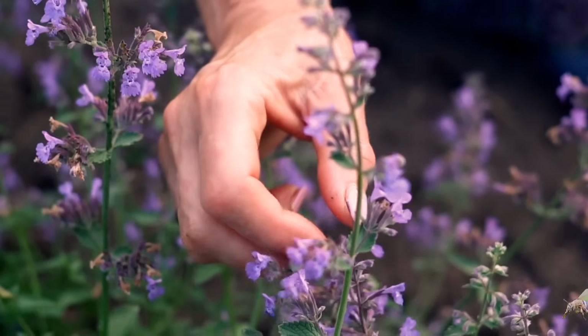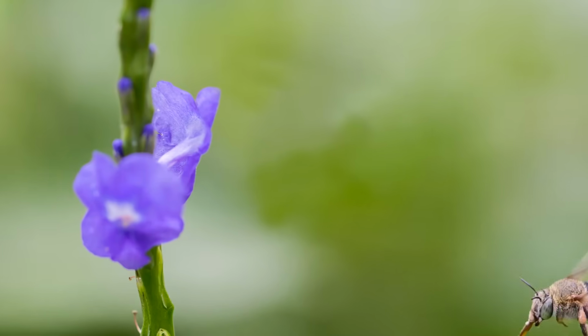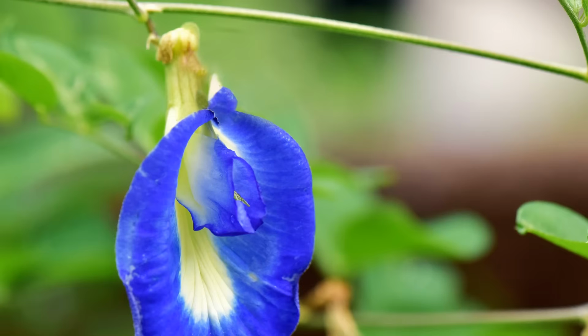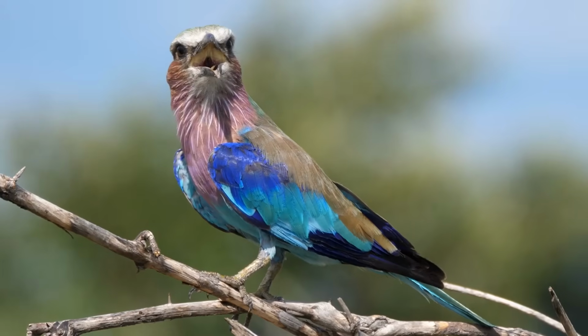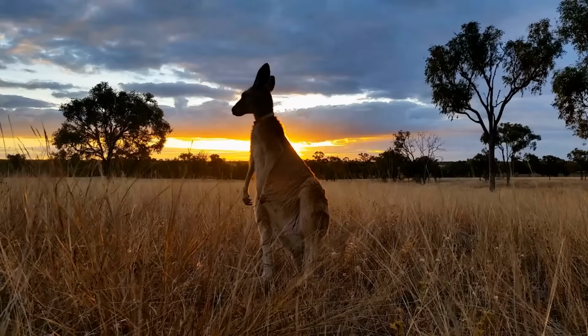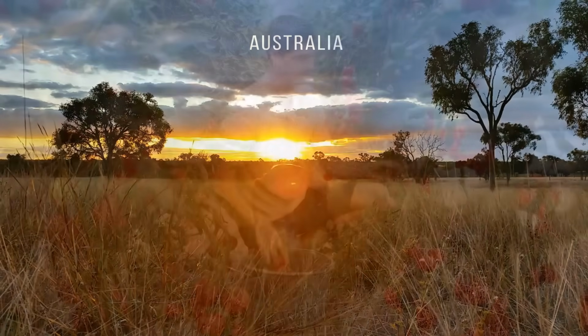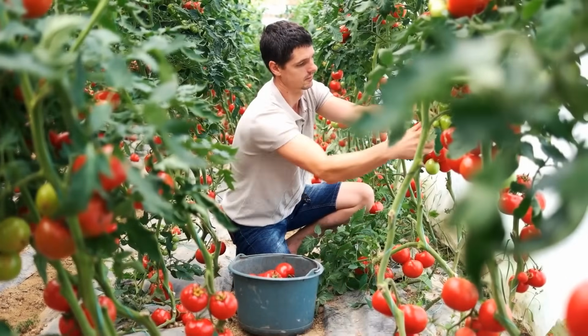Some scientists think these bees prefer pollinating purple flowers. This helps the blue bees blend in with the plant and remain unnoticed by enemies. But this theory hasn't been proved yet. The blue-banded bees mainly inhabit the territory of Australia. They are an important element in the agriculture of this country.